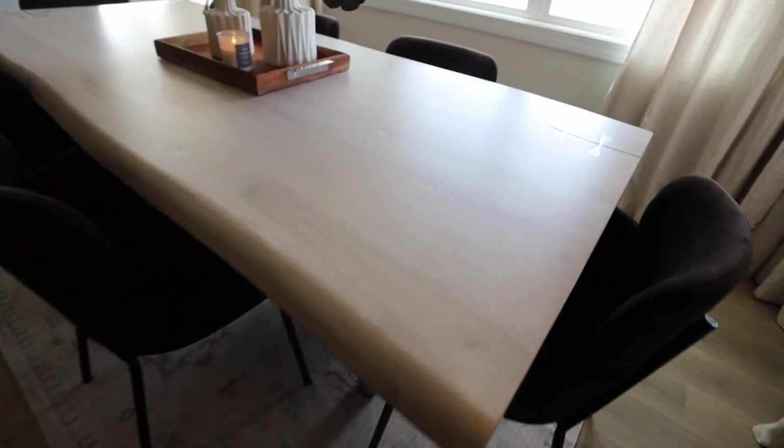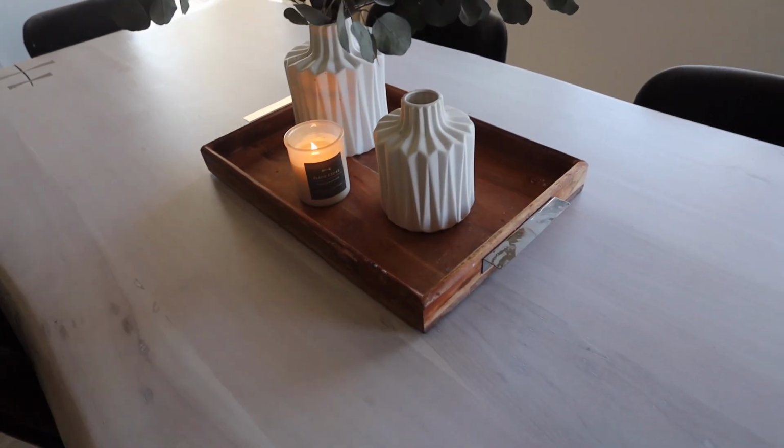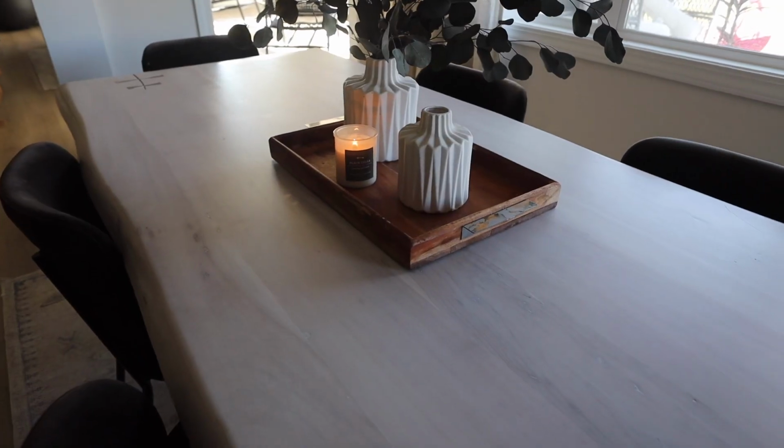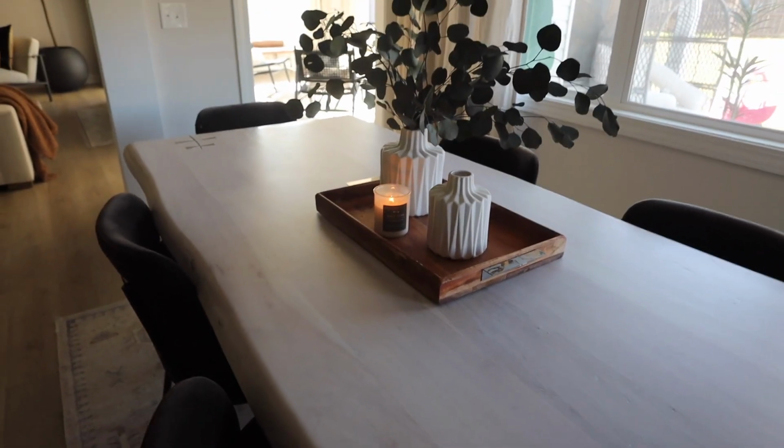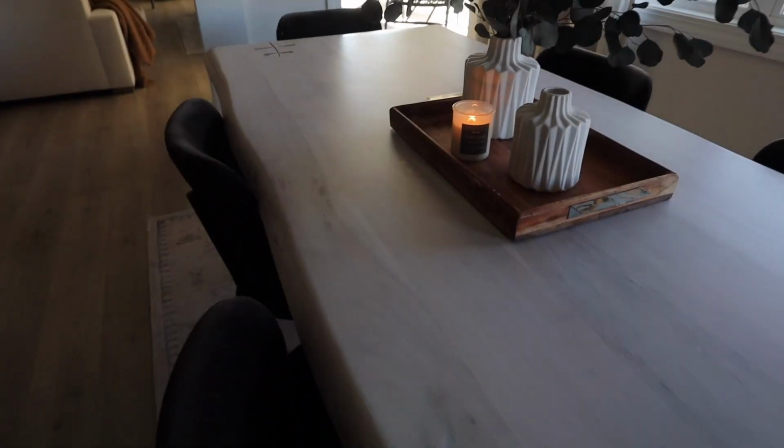I added our centerpiece here with just some eucalyptus. The eucalyptus is from Hobby Lobby and the rest is from Home Goods, except the candle. The candle's from Target. Again, I wanted to really warm up this space because as I was styling, it started to feel very black and white. And I was like, okay, no, I need some warm wood. The shades up here, very warm, just to kind of make it feel a little bit more cozy.